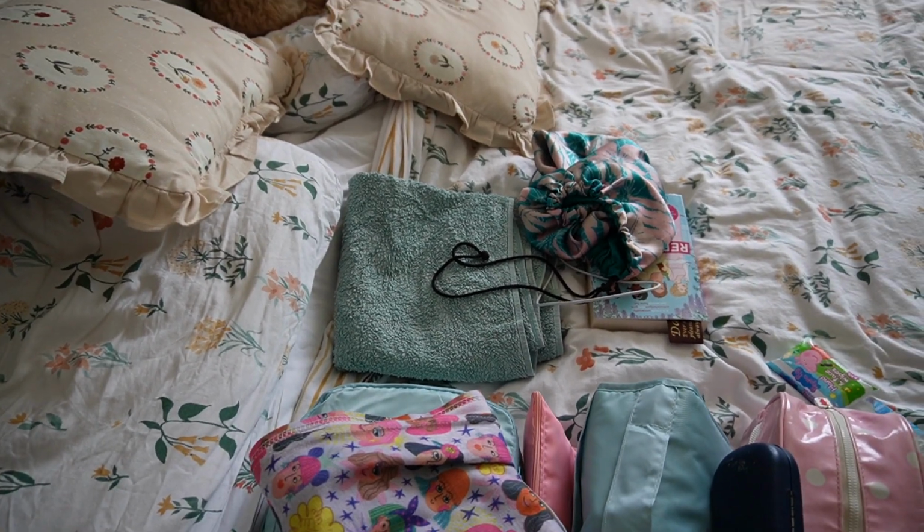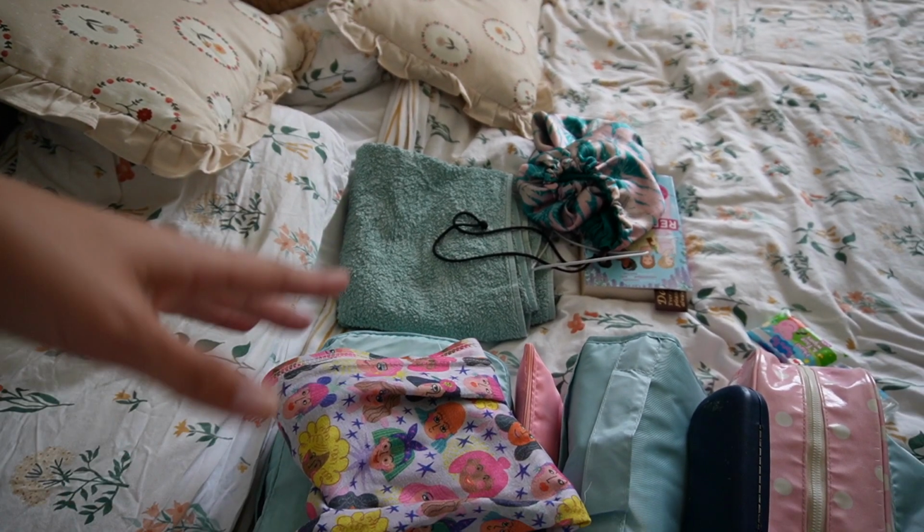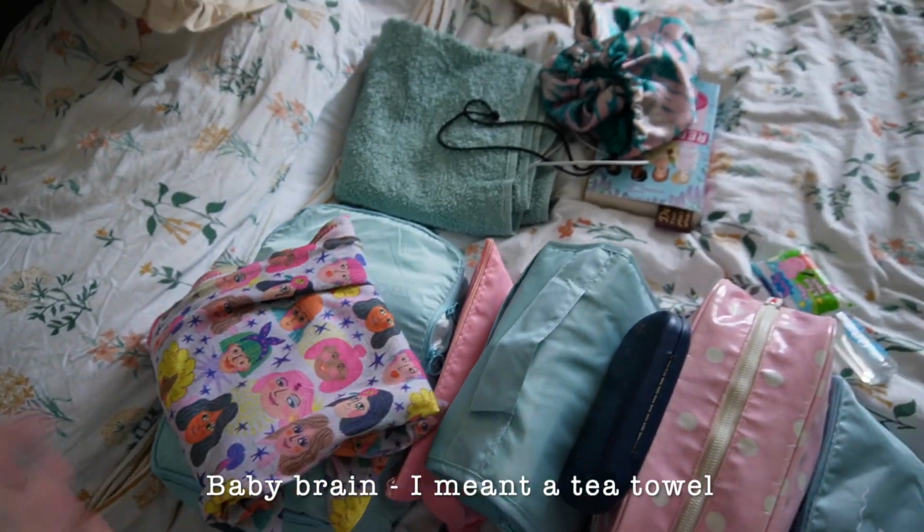I do know you get a little welcome pack with washing up liquid and a, what's it called? Like a dish towel, to dry. I can't remember. My brain has gone blank.